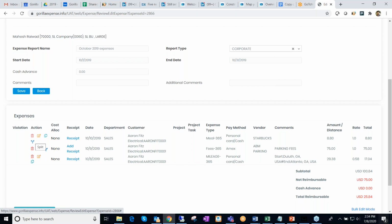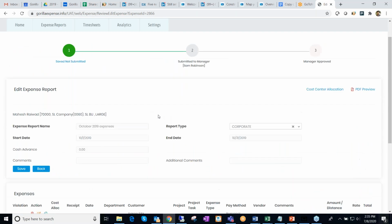Then we also have the split feature. Imagine the situation where the marketing and sales teams have come up together and given a client mail, and you want this expense to be distributed between the marketing and sales teams. Then using the split feature, you can split the expenses between two departments itself. So all of these editing options are available in the edit report functionality.